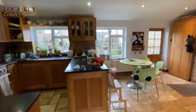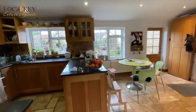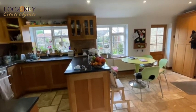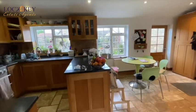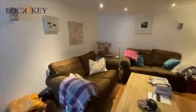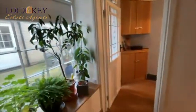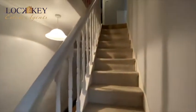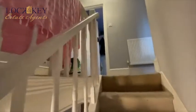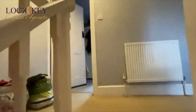So I hope you enjoyed the tour so far as much as I have, guys, of this beautiful Grade 2 listed handsome townhouse in Melksham. Let's go upstairs to the first floor and explore. So we come back out on ourselves. And then what we're going to do, guys, as promised, let's go up to that first floor. We'll have a good squiz around up here and take you through what the property has to offer.